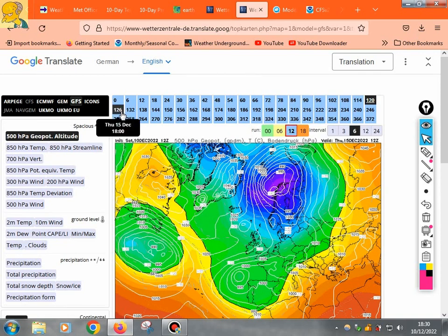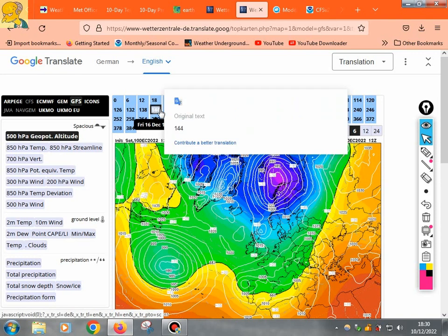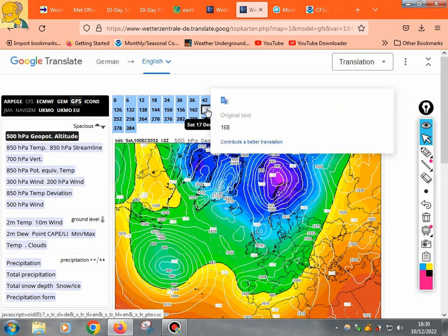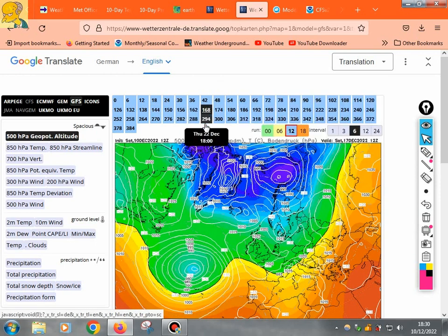And again, we're still in that colder air, really. Friday, and yeah, that low pressure has gone to our south. So we've got a trough of low pressure up here, and that's bringing in a cold northerly flow. So it's still cold up to that point. We'll go through and see if there's any signs of it turning milder.